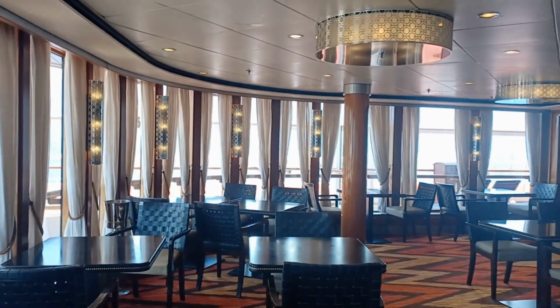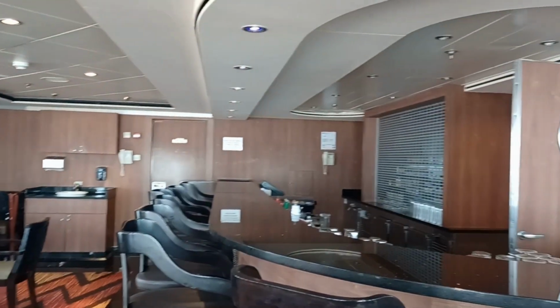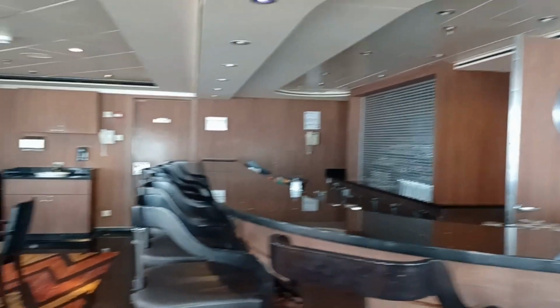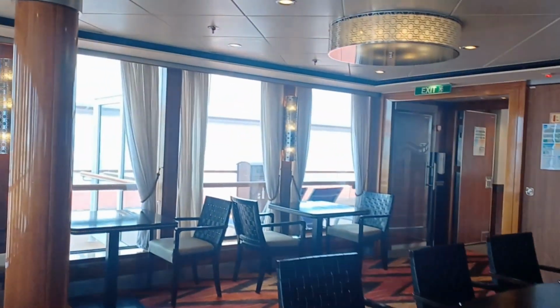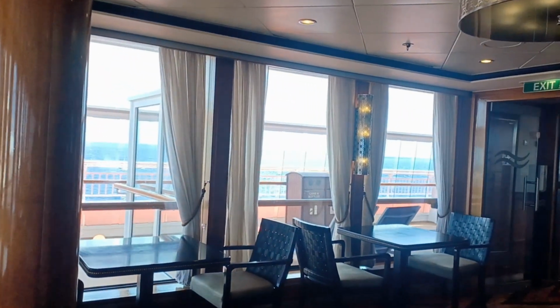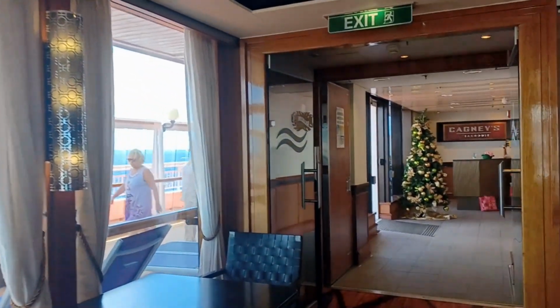Now for lunch, you will have access to Cagney's. Cagney's is the steak restaurant just across from Mordana. It is basically like having a specialty restaurant for lunch every day. It is not the same menu.